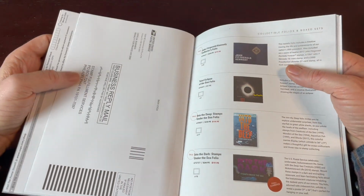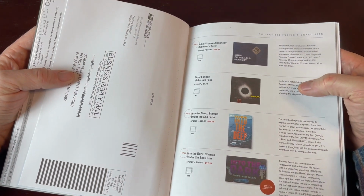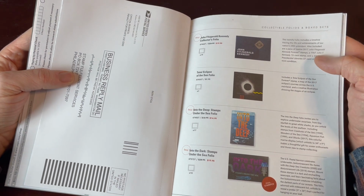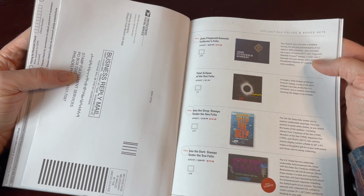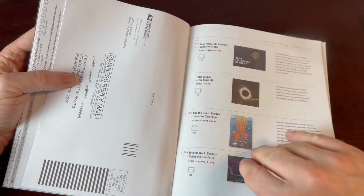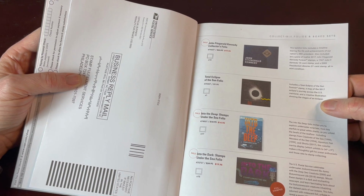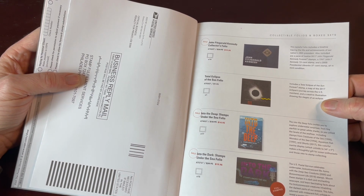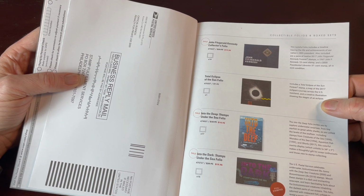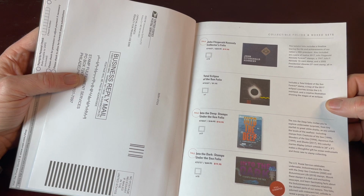You know, and really, as I was saying before about the prices of stationery, the prices of these items are really pretty reasonable, when you think of the quality. Here's a John Fitzgerald Kennedy collector's folio. Total eclipse of the sun. Forever stamp, a map of the 2017 eclipse's journey across the U.S. mainland, and a creative illustration showing the stages of an eclipse.